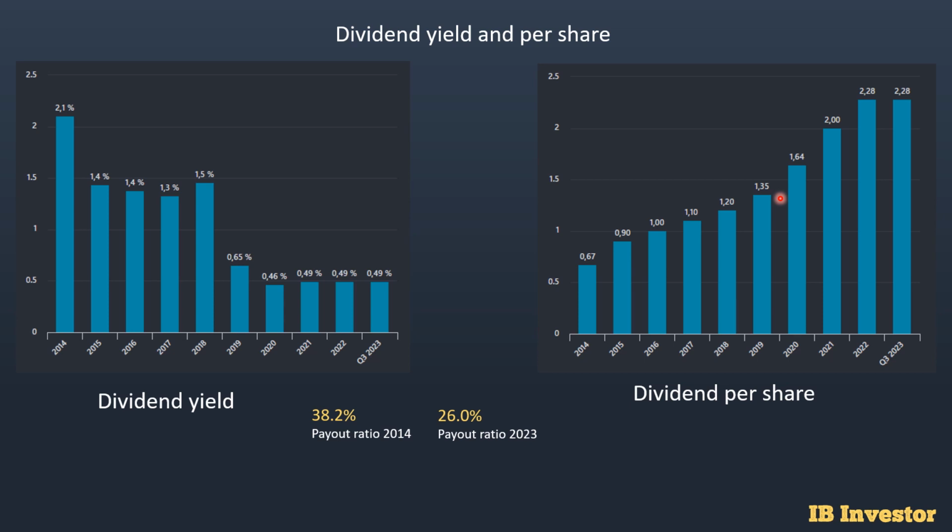So investors looking for a steady and very reliable dividend, this is a good company and a good example of a company that probably will pay their dividends even in times of stress. So yeah, for the dividend guys, at least this is what the company looks like.